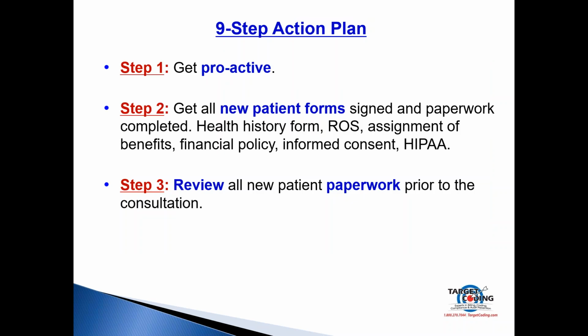All right, so I'm going to close today's presentation with my 9-step action plan, and then we're going to get to questions and answers. Step 1, get proactive. What does that mean? That means don't wait for the oil light to flash on the dashboard. Get out of the car, open the hood, check the oil. Do the things that I just went through to be proactive.